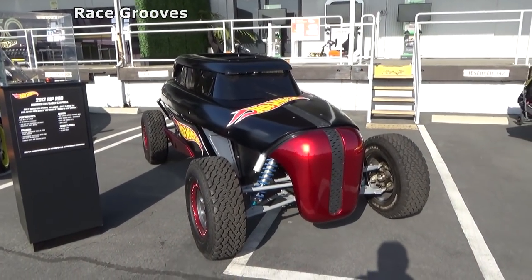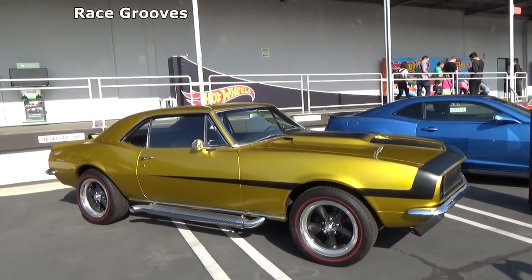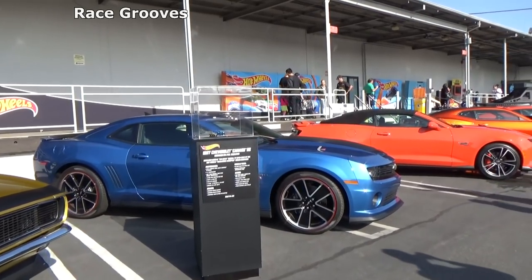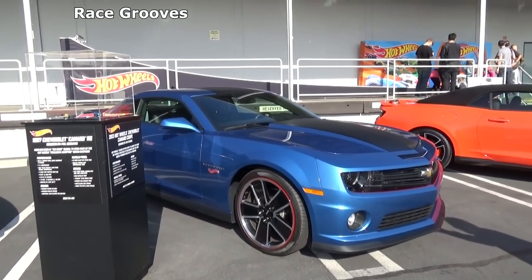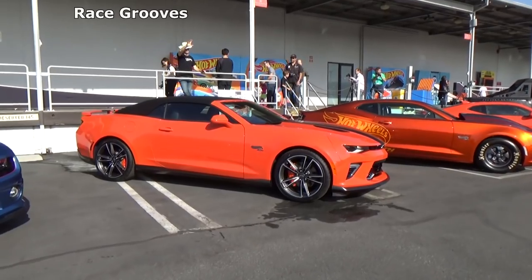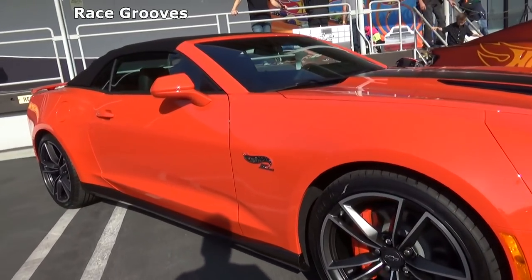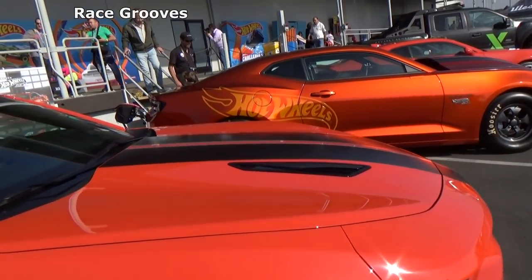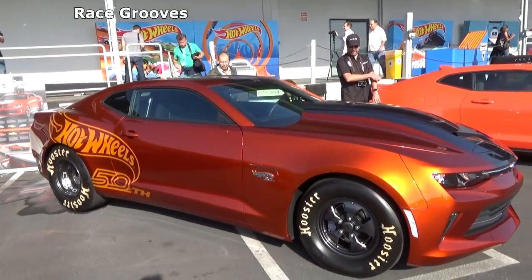Again, from Team Hot Wheels, I believe. I don't know if this one's been made a Hot Wheel. I don't recall. I'm sorry. There's the Hot Wheels Camaro, the first special edition Hot Wheels Camaro. Next to it, we have the most recent Camaro. The Hot Wheels Camaro. This is the actual Hot Wheels. You can get this car in a special Hot Wheels package. I don't know about this Spectre Flame Orange one. This one must be special from the show.